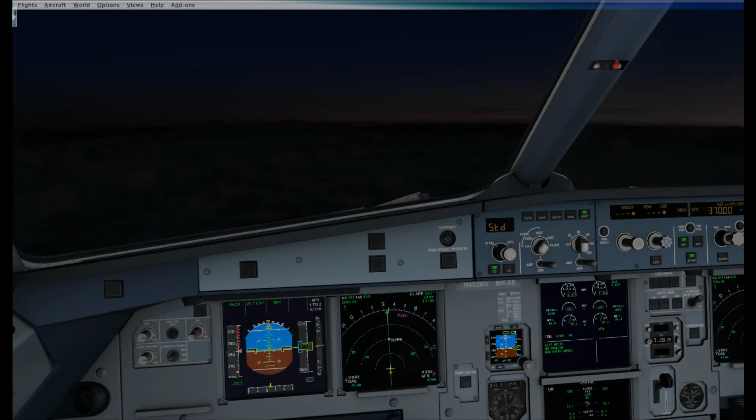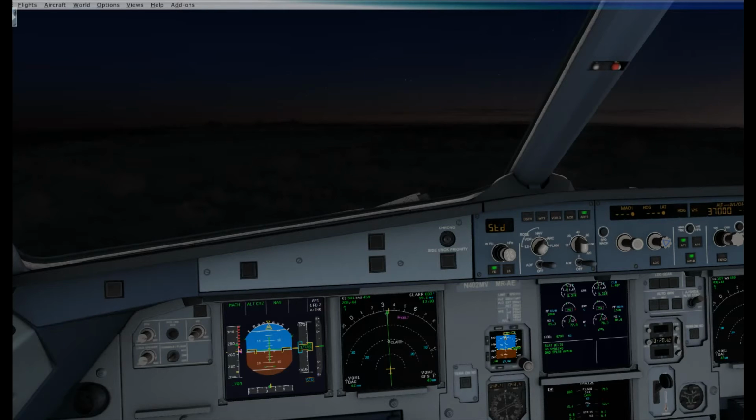I say the first time because I had a little bit of a misunderstanding on how RNAV approaches work, so I had to initiate a few go-arounds. And instead of embarrassing myself and showing you that happening, we're just going to do it right this time.